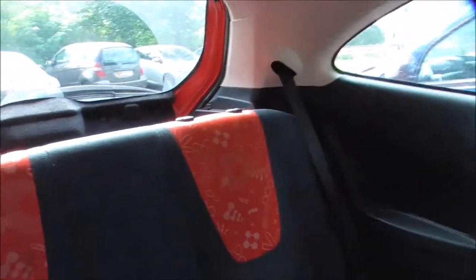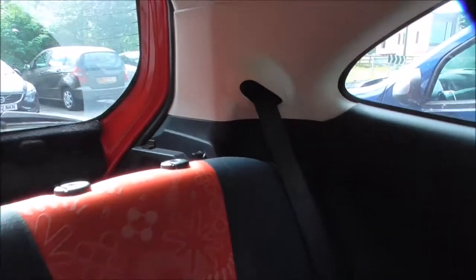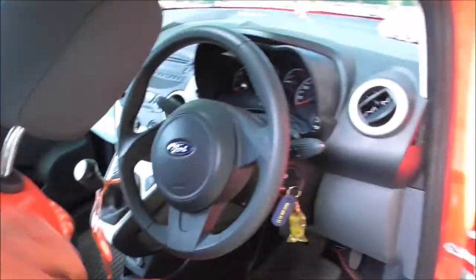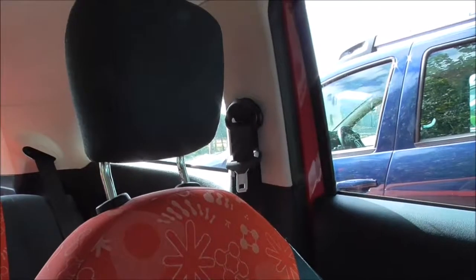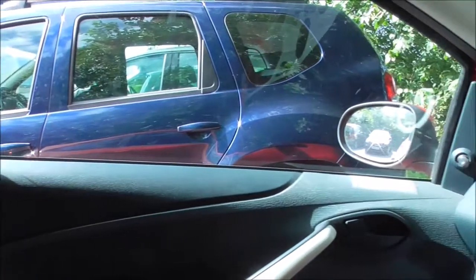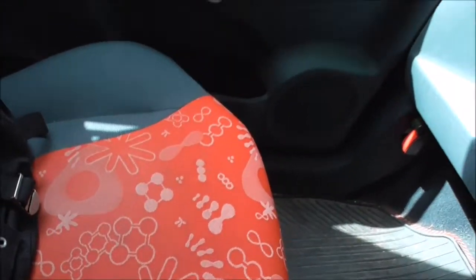In the back, there's normally headrests. I think my sister's removed them just for convenience of carrying stuff and dogs and things. So nothing else too exciting in the back. Sitting in the front, headrests in the front. They don't swivel or anything, but they're there for protection more than comfort. The seats are pretty nice, quite funky, some funky design.